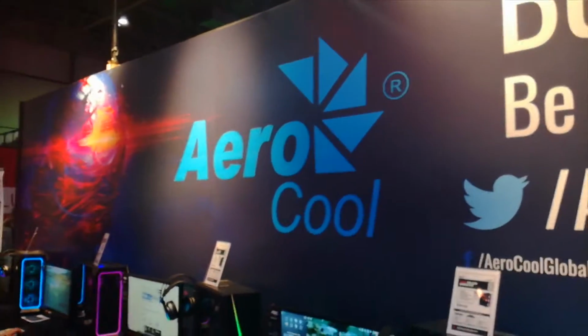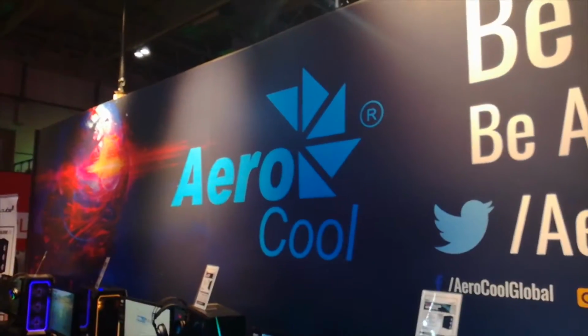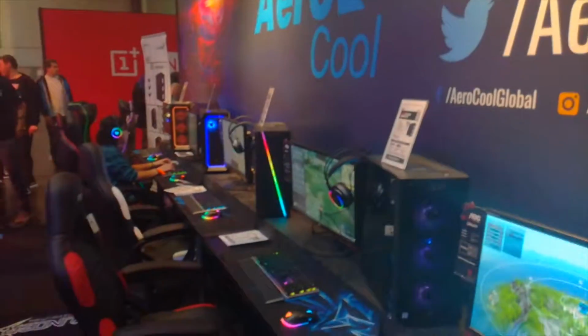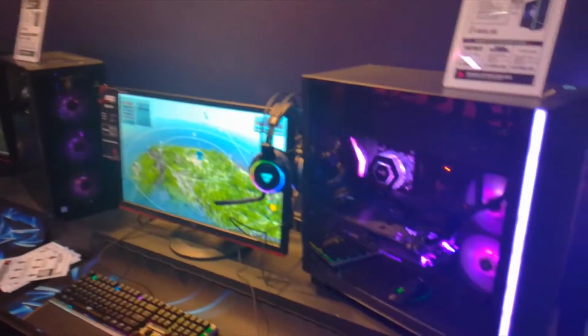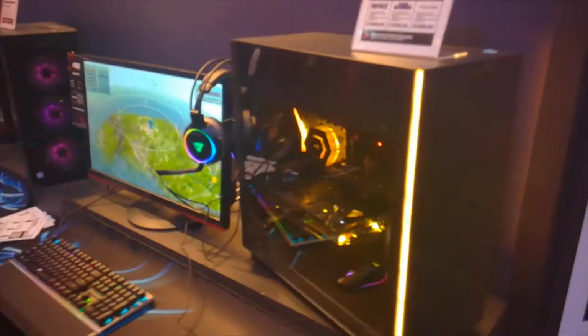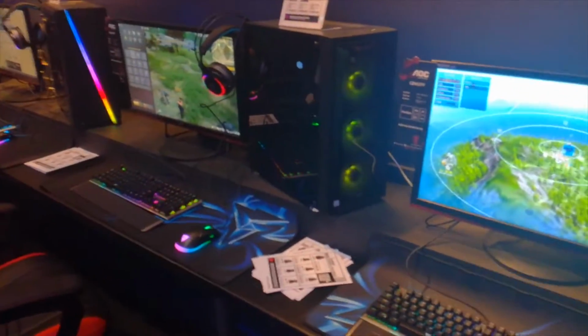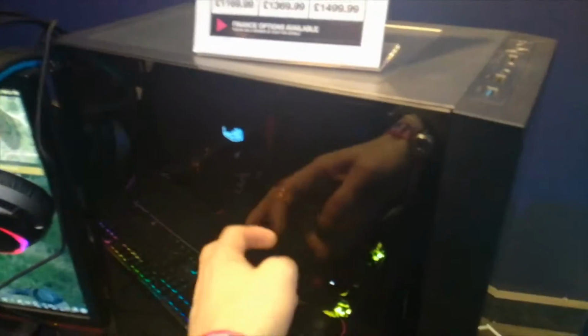Aerocool. Now there's a name I've not heard in a long time. These guys used to be big, and they kind of went quiet. I was talking to their rep yesterday, and he said, yeah, we went quiet, but now we're back. They're here partnered up with Cube PC. Don't know them myself, but they've got some nice looking builds along here with some nice looking cases as well, some unique designs. So we've got some Aerocool cases. They're making cases themselves. And again, we've got tempered front glass, tempered side glass, smoked glass. Yeah, it's the meta, whatever.